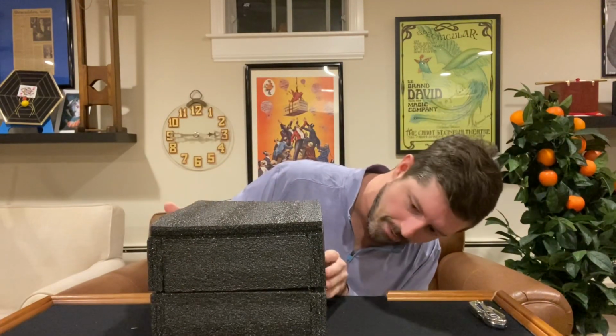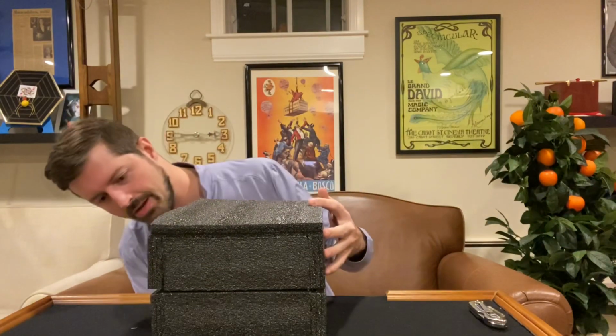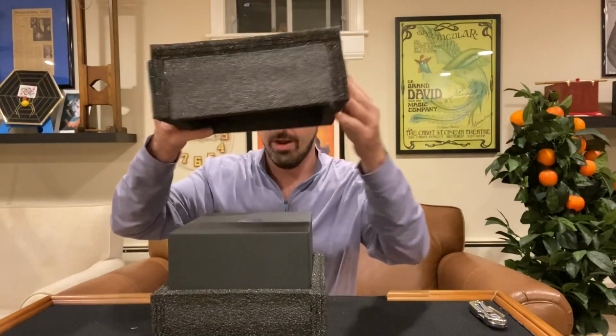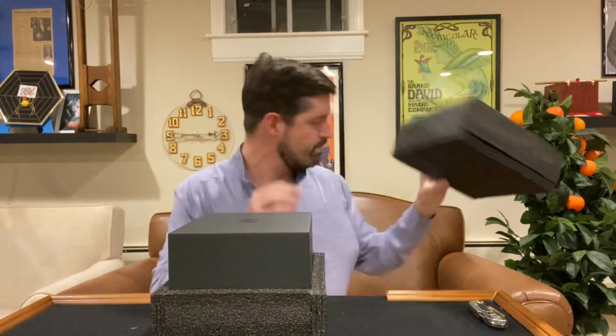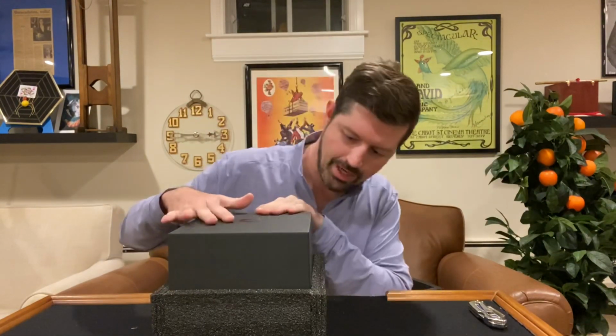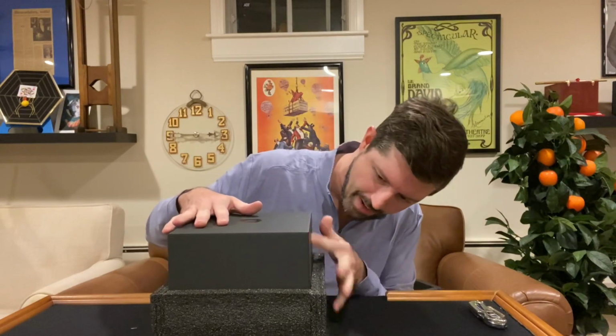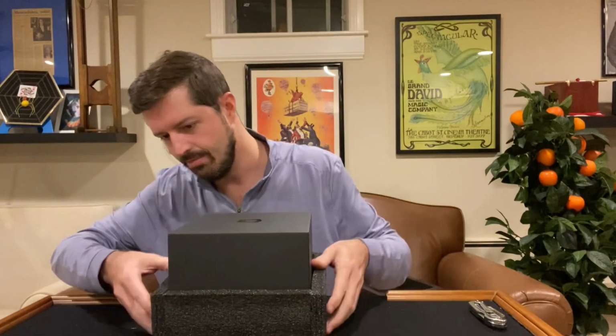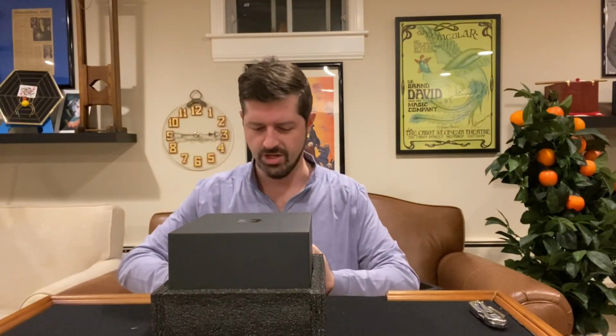So hopefully the packaging material did its job and protected everything in here. All right, so that is packaging foam. Here's the actual watch box right here, and it looks pretty good. This is just the exterior foam. Let's see if there's a panel that comes down. There is not, so this is just packaging foam, so I'm not gonna feel too bad about ripping the packaging foam. But let me go ahead and take out the actual watch box itself.